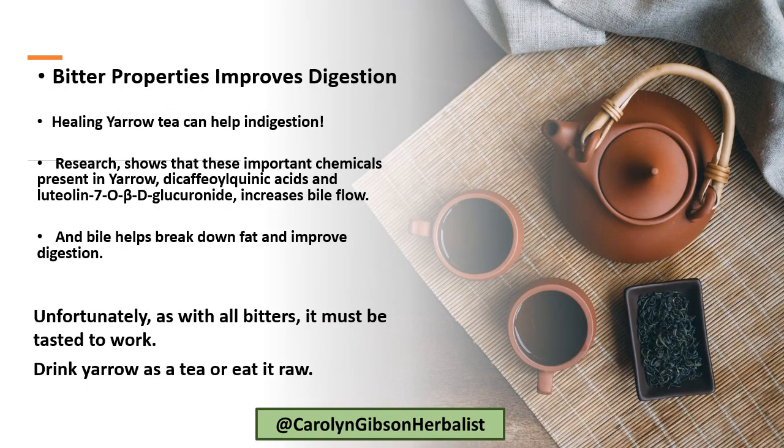Healing Yarrow tea can help in digestion. Research shows that important chemicals present in Yarrow, which I can't pronounce, increase bile flow. And bile helps break down fat and improve digestion. Unfortunately, as with all bitters, it must be tasted to work. So you'll have to drink Yarrow as a tea or even eat it raw.